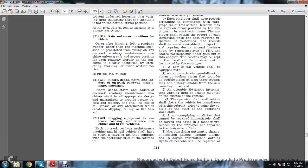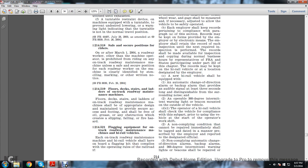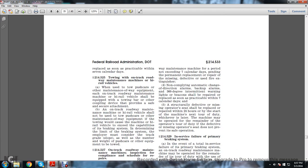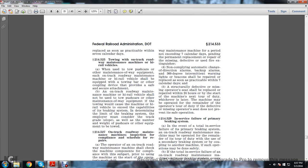D1. The operator of a high rail vehicle shall check the vehicle for compliance with this subpart prior to use of the vehicle at the start of the operator's work shift. 2. A non-compliant condition that cannot be repaired immediately shall be tagged and dated in the manner prescribed by the employer and reported to the designated official. Non-compliant automatic change of direction alarms, backup alarms, and 360-degree intermittent warning lights and beacons shall be repaired or replaced as soon as practicable within 7 calendar days.